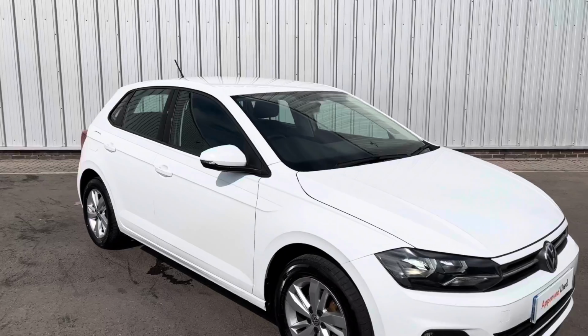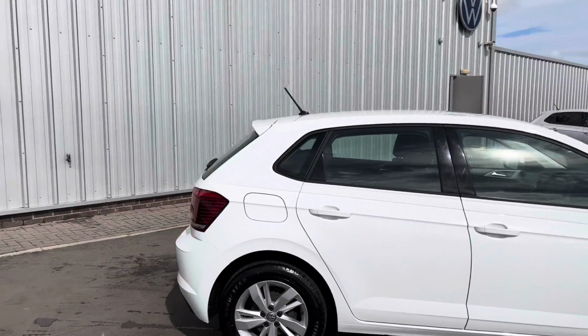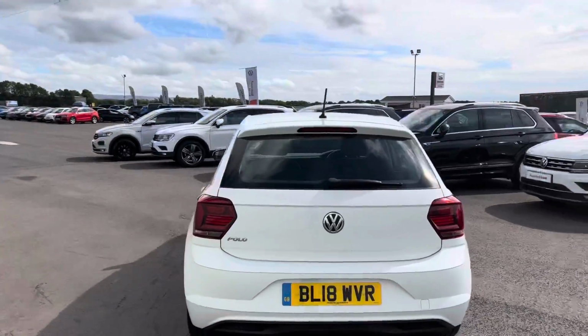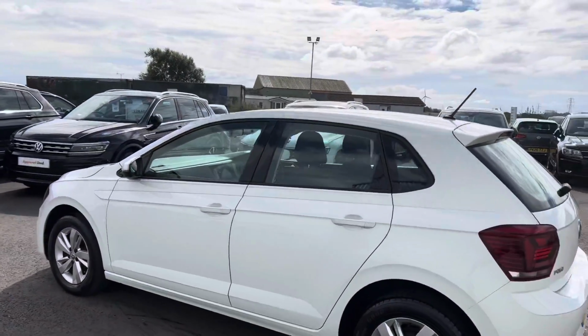Today I'm going to be showing you around this little Volkswagen Polo. It is on a 2018 plate and it's the SE model. It's finished in pure white, just as it should be, like the mint. Looks really nice, shows off the nice crisp clean lines of the body. And it's in great condition as well.